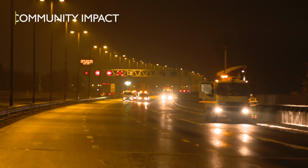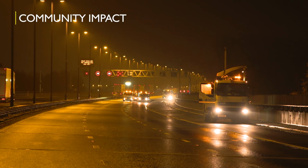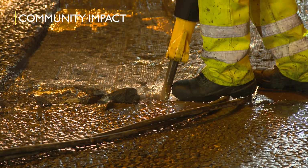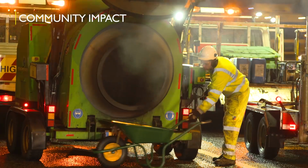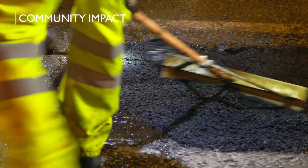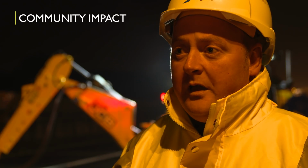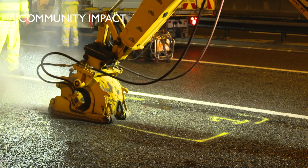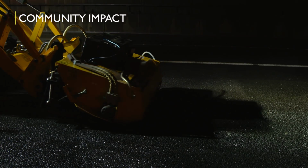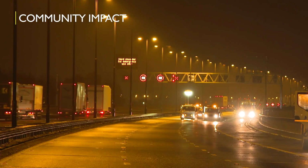The effect the pothole master has had on the customer so far is this: when we've been using handheld breakers to break out our patches, we could be working in an area for up to 3, maybe 4 nights in some cases. That's reduced now down to 1 night, which greatly improves the customer's experience of our network, and it also reduces the amount of congestion that we have when we're installing roadworks.